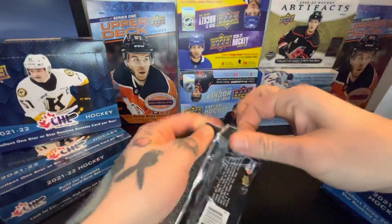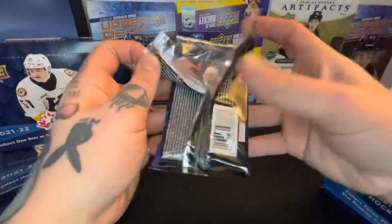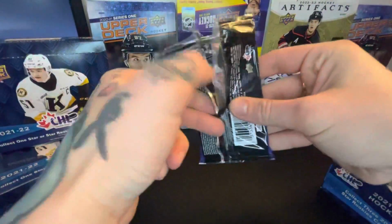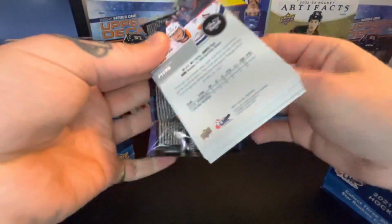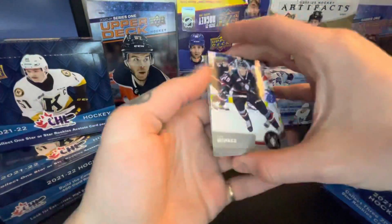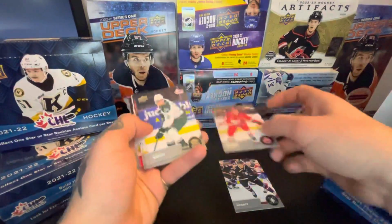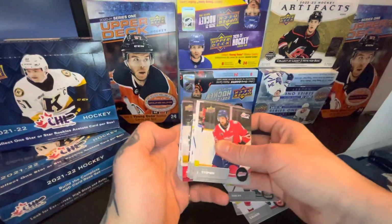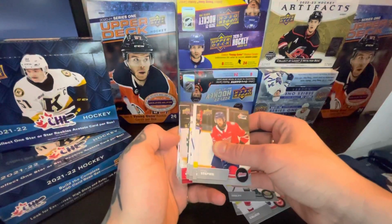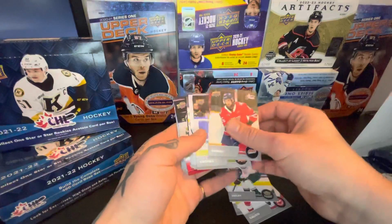Pack number three. I don't know if I can get it open. I have to get used to opening these on camera. I don't really know what to look at this point. Okay, let's see. I don't know who that is. Don't know who that is. Oh, something's numbered, 11 out of 100. There's a J there, so it's not Bedard, but it's something.